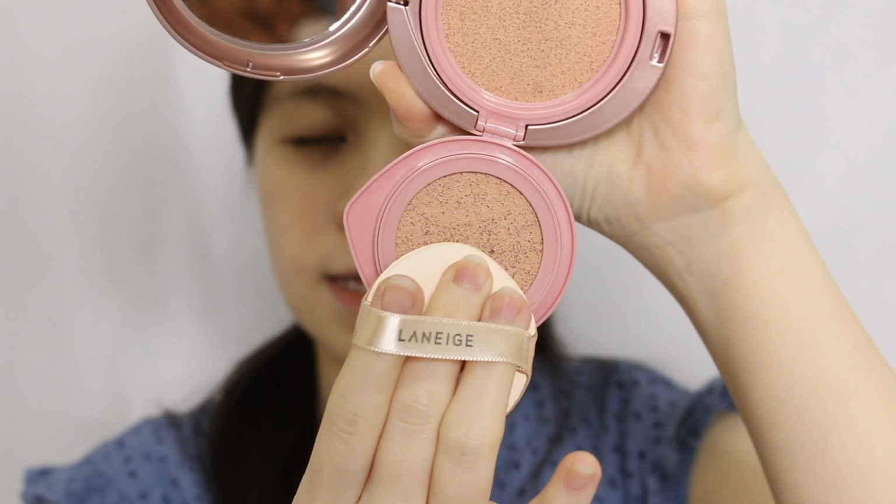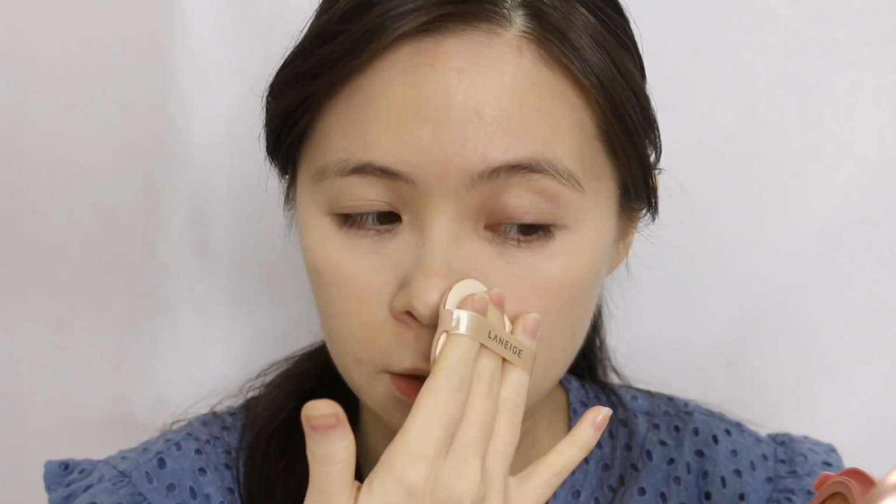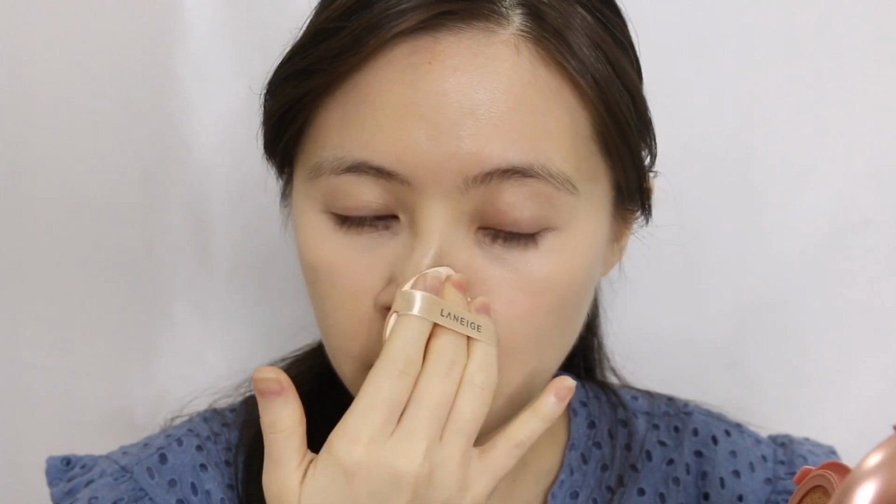So this is how my face looked before. Use the tip here and dab it. I don't even know if this color is right for me or not, but this is the lightest shade that they have. Ooh, this ivory has quite a pinky undertone, I would say. Apply a little bit around this area, the side nose area here.